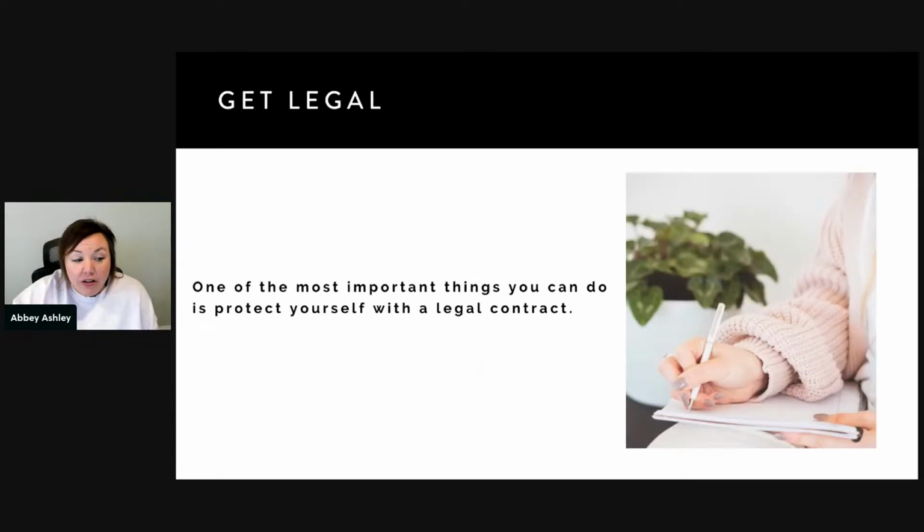Next, we're going to get legal. You guys, one of the most important things you can do is protect yourself with a legal contract. I'm not going to spend too much time on this because it's just black and white. Just do it.